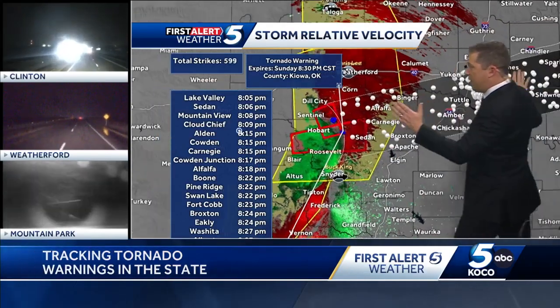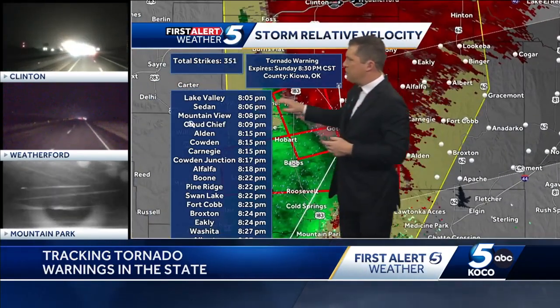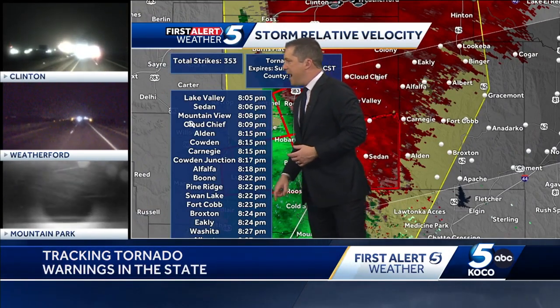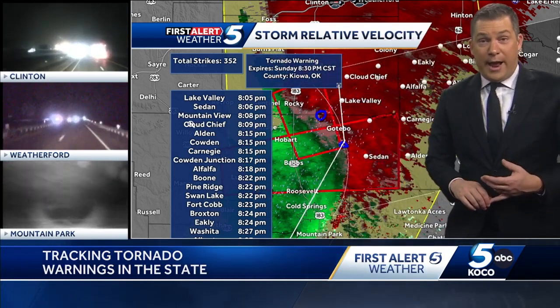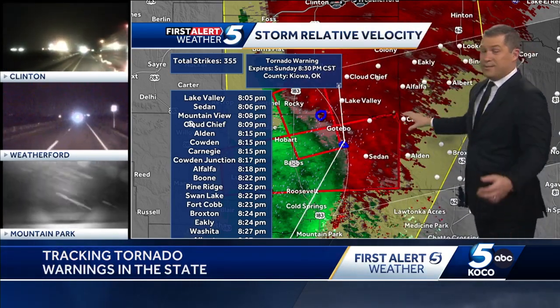But look at this current track with the most significant part of the storm in the state, Gotebo up towards the OKC Metro. So Lake Valley, 8:05, Cloud Chief, 8:09, Alfalfa, 8:18, Fort Cobb, 8:23. Right now it is 8:04. All of these communities right here, you're in the path of this storm. And this is moving in quickly.